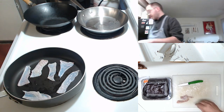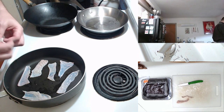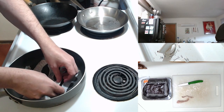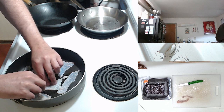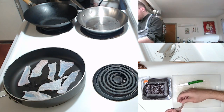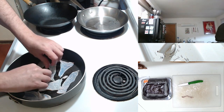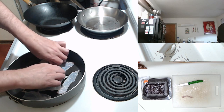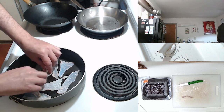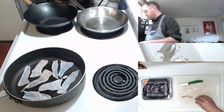So we're treating these like strips of bacon. I'm going to start them in a cold pan. They're going to render in their own fat, and they're going to crisp up. That's what we're doing, and it's going to provide us with something that has a bit of texture, because a pressure-cooked piece of meat tends to be very soft and not have any of those crunchy bits.